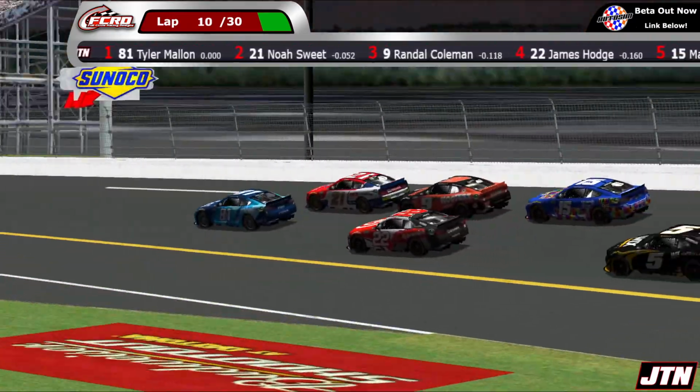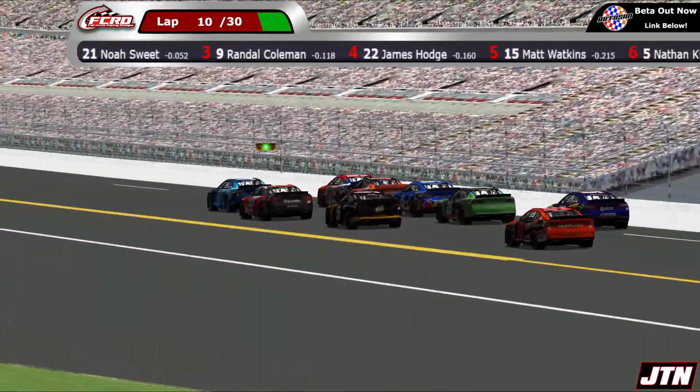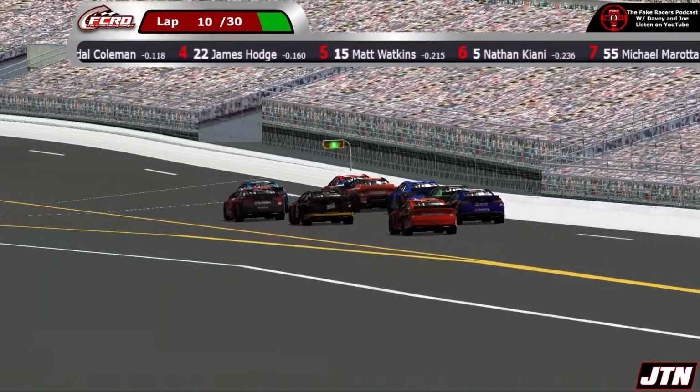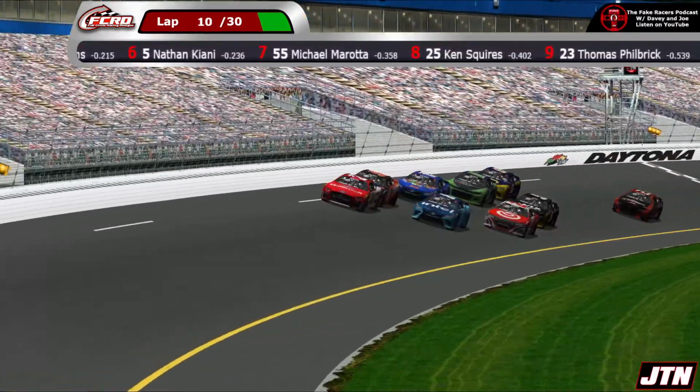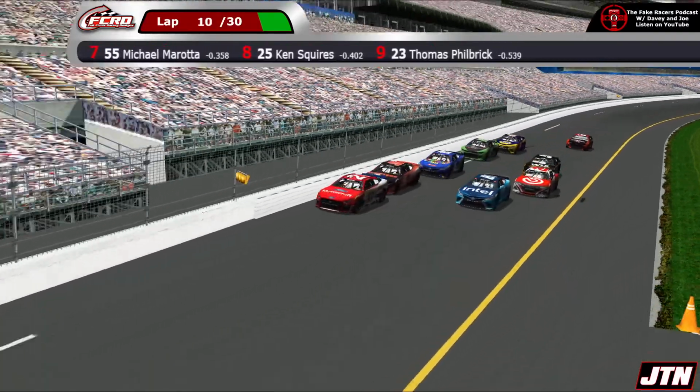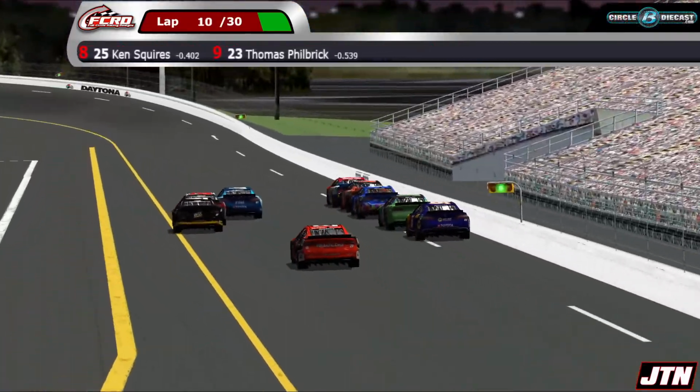I recall a time when the 9 of Randall Coleman was a teammate of mine, and always was very, very easy with the pushing. Not seeing that here tonight. He is all over the back bumper of that 21 car.